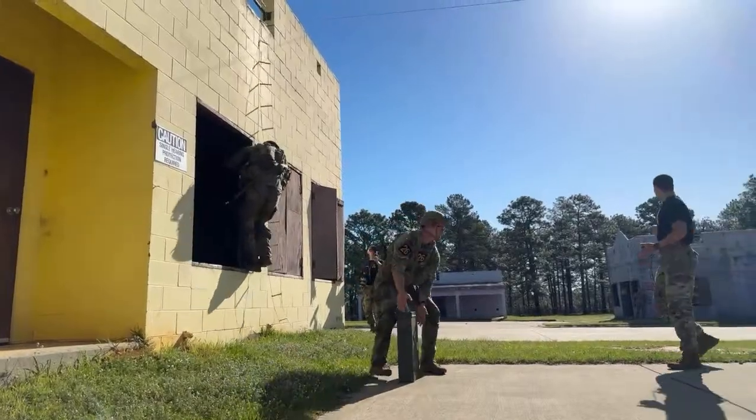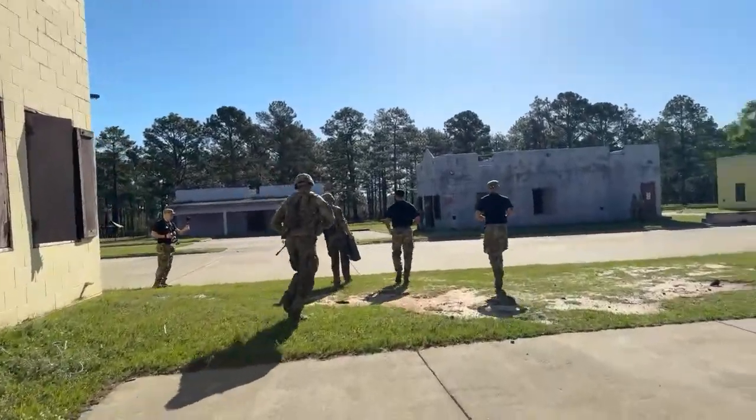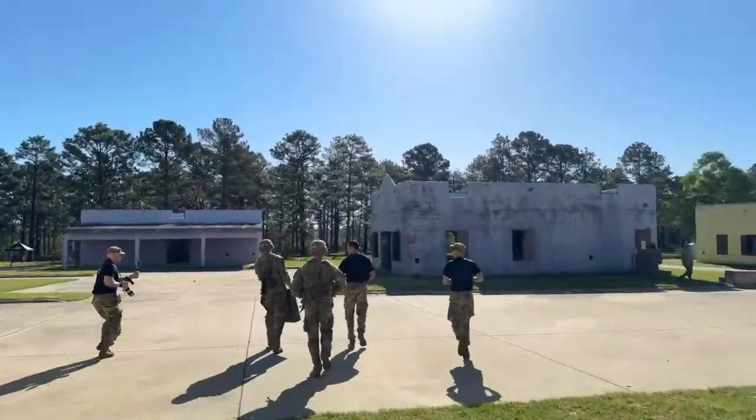You're going to take the ammo can, you're going to go to the door of this blue building, right? Once you get to the blue building, you're going to clear. Clear instruction again from the Ranger instructor. Tell him exactly what he's got to do.